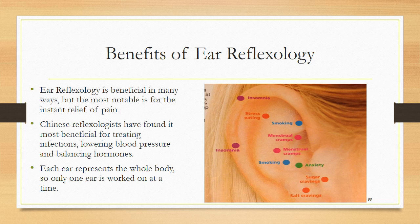Ear reflexology is beneficial in many ways, but the most notable is for the instant relief of pain. Chinese reflexologists have found it most beneficial for treating infections, lowering blood pressure, and balancing hormones. As easy as ear reflexology is to administer, it's just as easy to apply ear reflexology to your friends and family members.